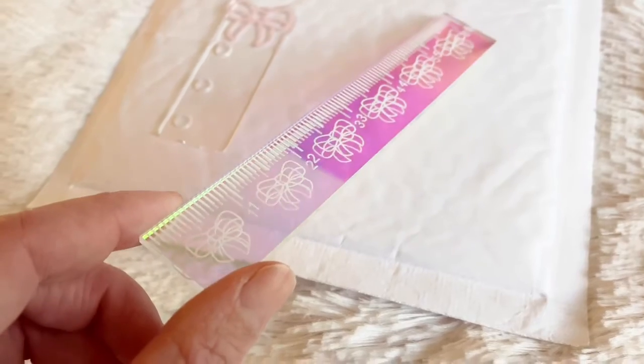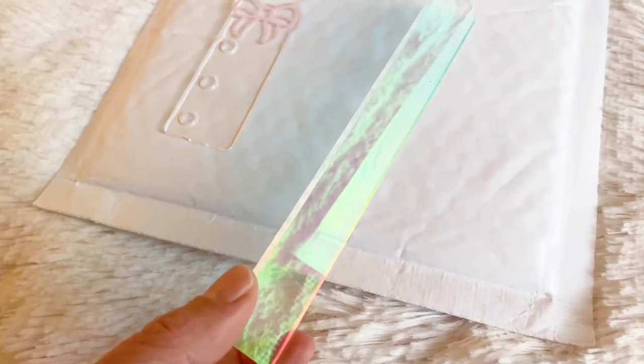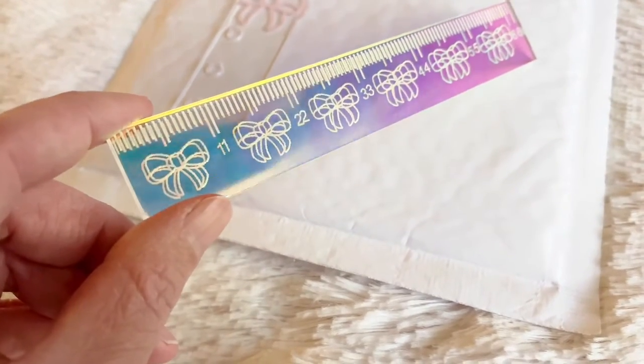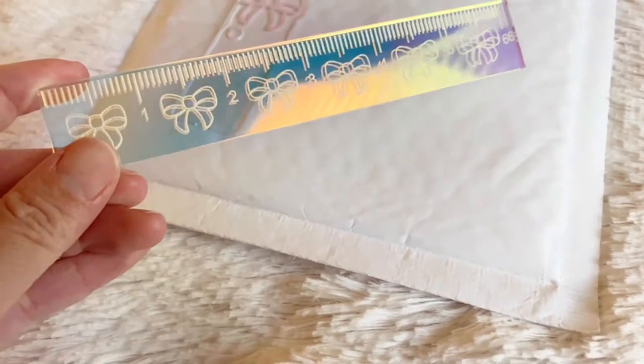They make all of their acrylic items. And I just think this ruler is so pretty. Here's a closer look of it. And it's so girly. I love the iridescent color. And I just had to have it.